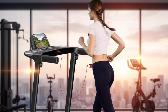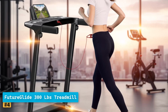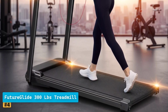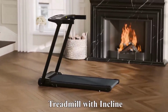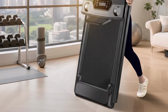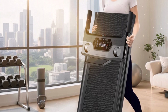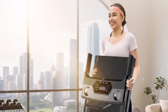Number 4. FutureGlide 300 Lbs Treadmill. The FutureGlide 300 Lbs Treadmill from FutureGlide focuses on combining quiet operation with practical training features for small space users. Equipped with a 5% manual incline, it allows users to simulate uphill walking and light climbing, increasing calorie expenditure and cardiovascular demand without adding mechanical complexity. This incline system keeps the overall structure compact and easy to maintain.